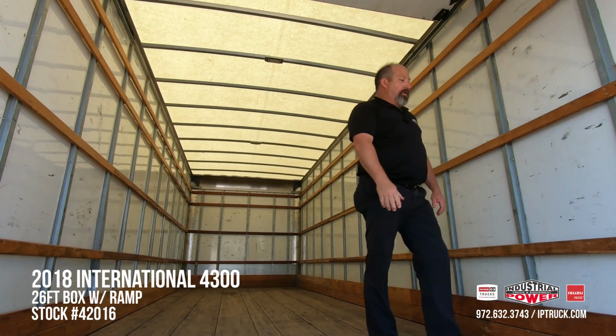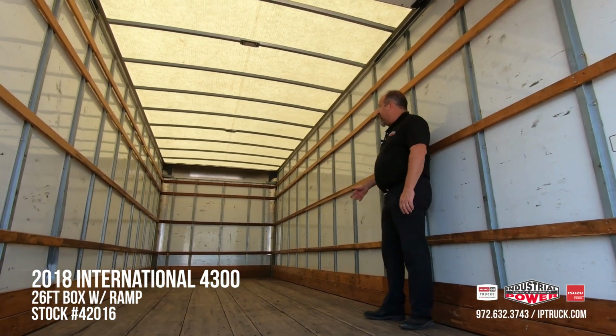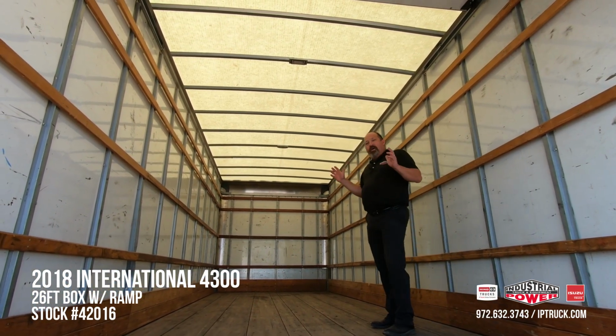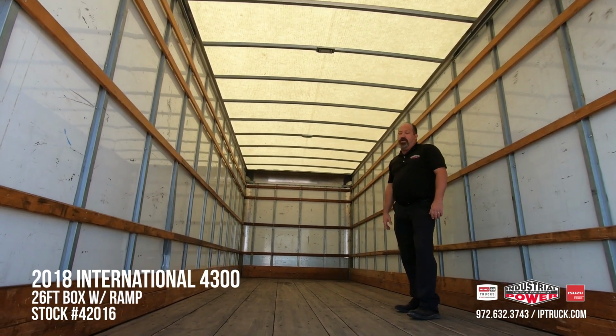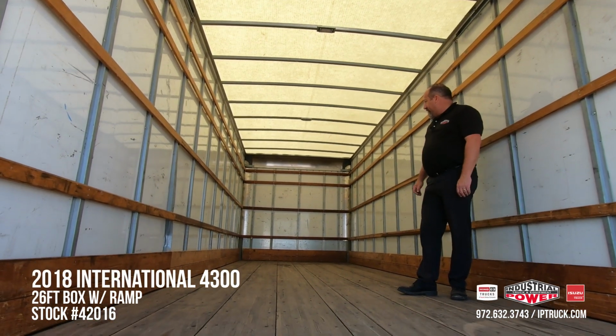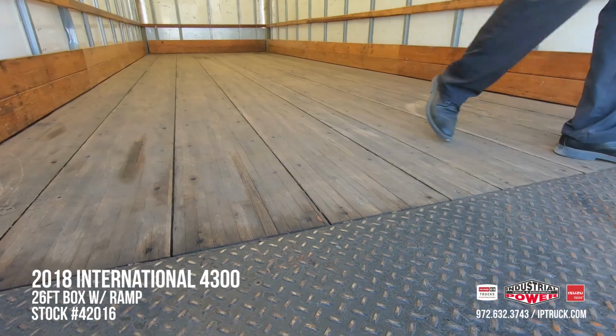we've got several rows of slats. We've got the hardwood scuff that goes all the way around. This truck does have a translucent roof, which is kind of nice. You can see better during the day what you're doing in here with your loads. It's got two LED dome lights for those early morning, late afternoon deliveries. The floor in this thing's in really good shape. Got a lot of life left in it.